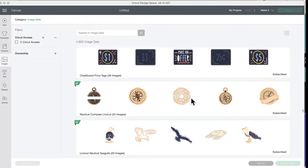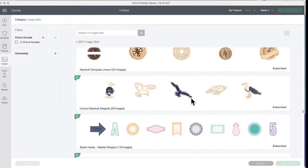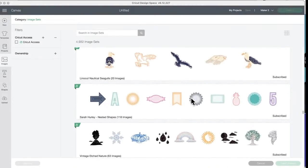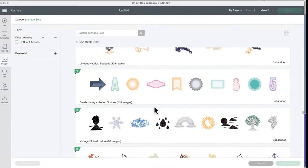Nautical compass lino cut. Lino cut nautical seagulls. 20 images, and these have 24. Sarah Hurley, nested shapes, 118 images. Oh, I want to play. Oh, we'll have to look at this one. I want to play. They're nested shapes. That means you can do lots of layers with them.